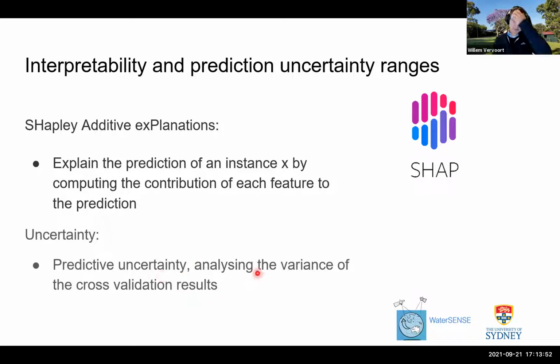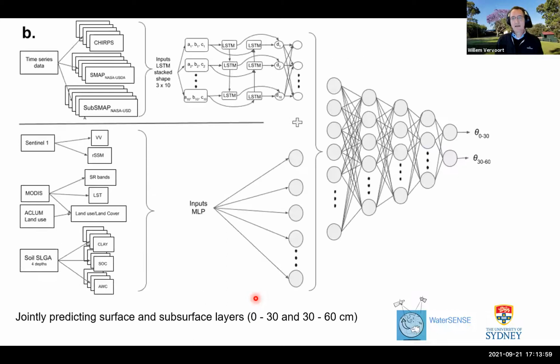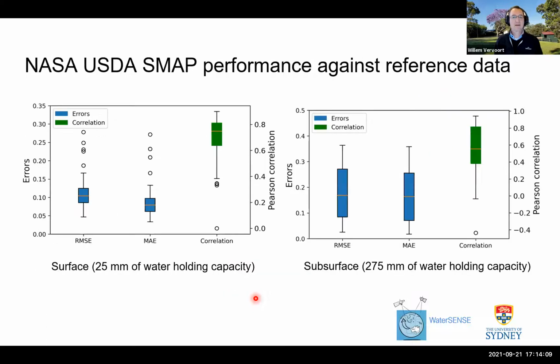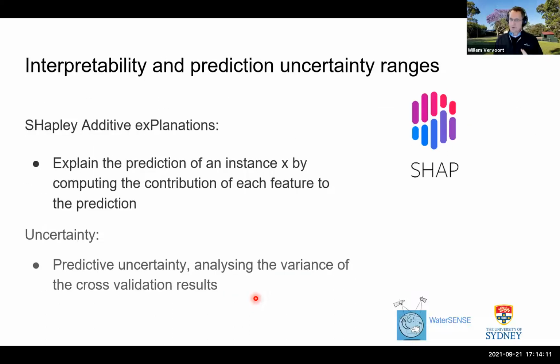So essentially, we're using the variance of the cross-validation results. We basically did cross-validation for all these sites, and what we did was leave one out cross-validation. So we left one site out, rather than just a data point out. Right, so it's important to realize that we're basically leaving one site out when we develop the model, and then we're predicting that independent site.